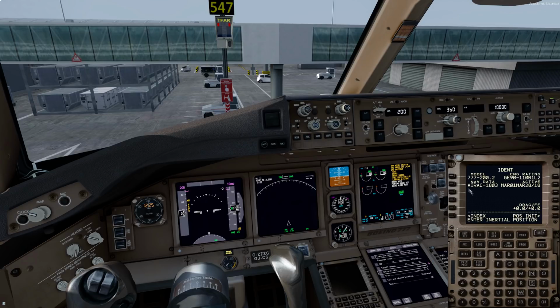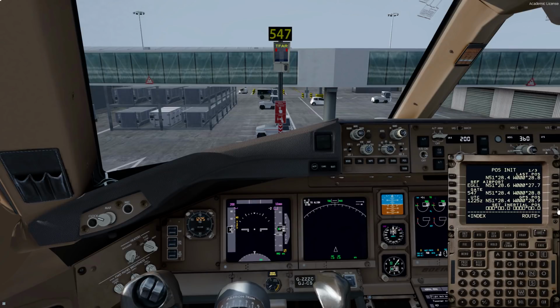Right. Okay, let's start setting up the aircraft. So FMC. We have the correct AIRAC data, 1803, just came out 2 days ago. It's the 3rd of March today. We are at Echo Golf Lima Lima Heathrow, and we are at stand 547 here at Terminal 5. Then we will just grab that position and slot it in there, if you will.